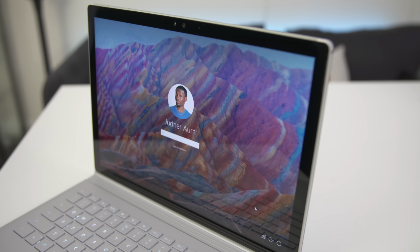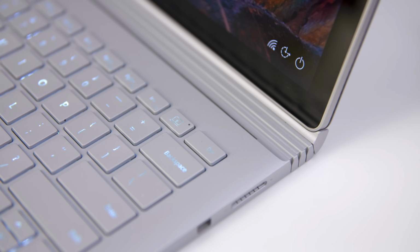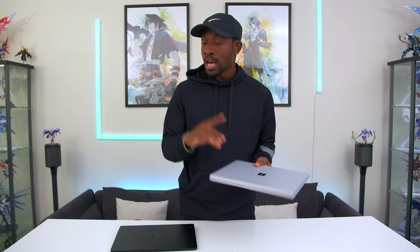Right here we have the Surface Book 2, which is going to be going on sale on Amazon and Best Buy. You're gonna be able to save around $300 for the 13-inch model. I really, really enjoy the Surface Book 2. This thing can turn into a tablet, it can detach, it's awesome, so this is definitely a good buy. But if you're looking for something a little more traditional, we've also got the Surface Laptop 2.